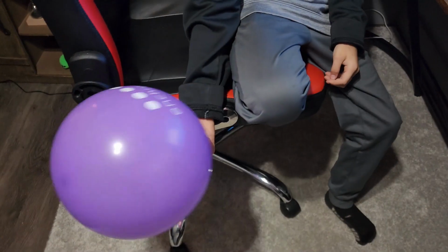What does this look like to you then? White. The pink looks white? With your glasses on or off? Off. Okay, put them on. Is it pink? Yeah. And that's purple. So this is that. Yes.